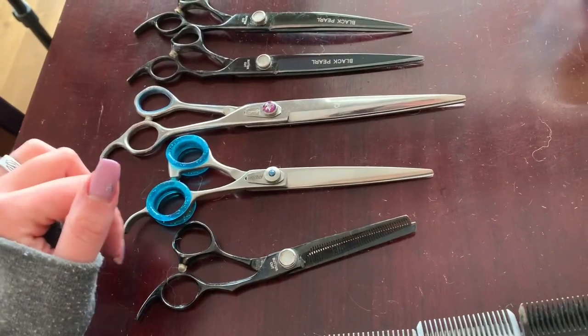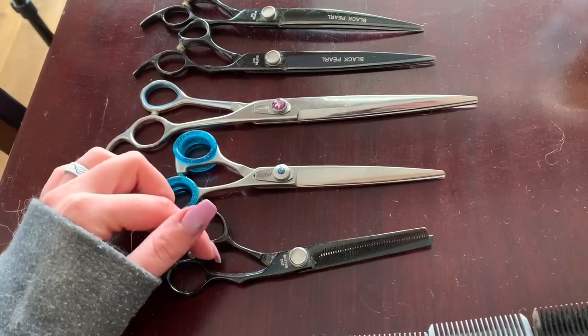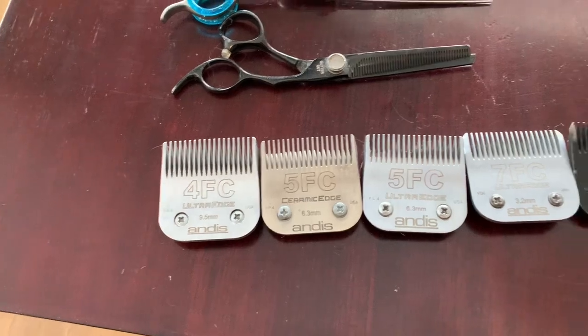Now usually when you get these shears, there's a little pearl right here, but if you've ever used them before, you know that eventually it just falls off. And then these are the blades I'm gonna bring in.